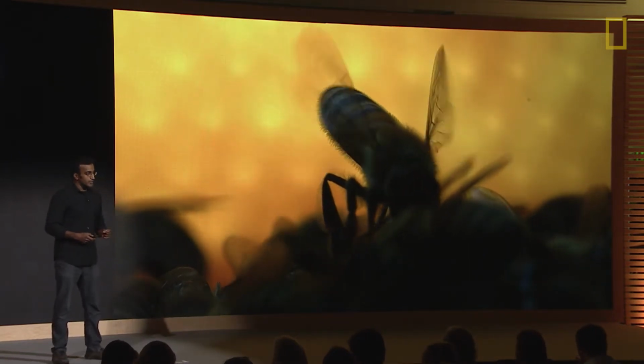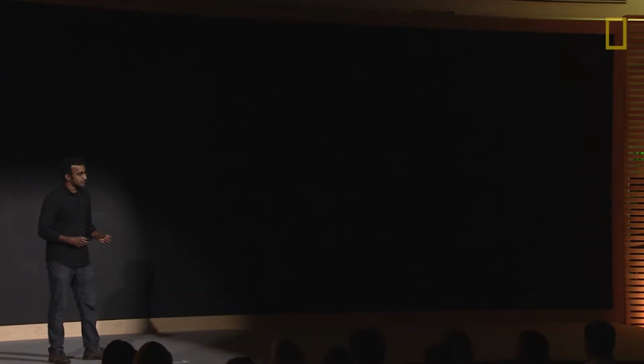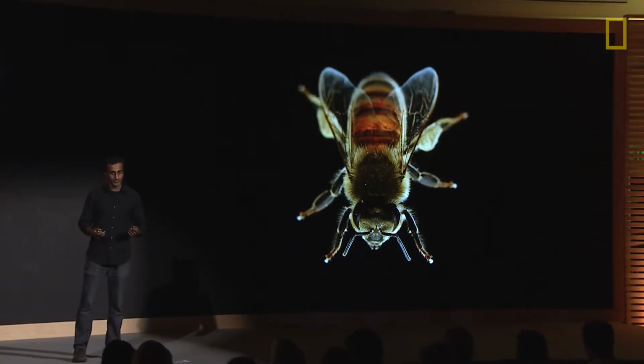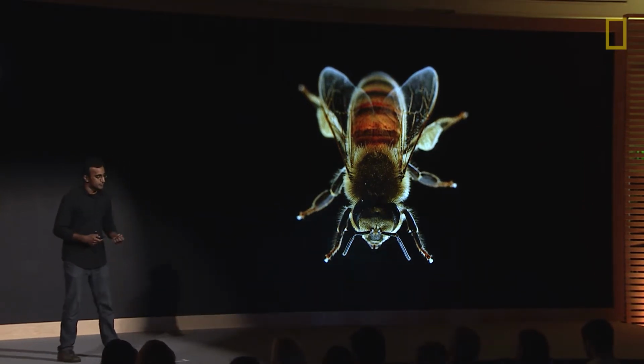And the way that I started is I tried to take all of the lighting techniques I developed for parasites and apply them to bees. Again, it's not a bad photograph, but to me it wasn't compelling enough to inspire somebody to read this story. It didn't feel like it was surprising, it didn't feel like it was new.